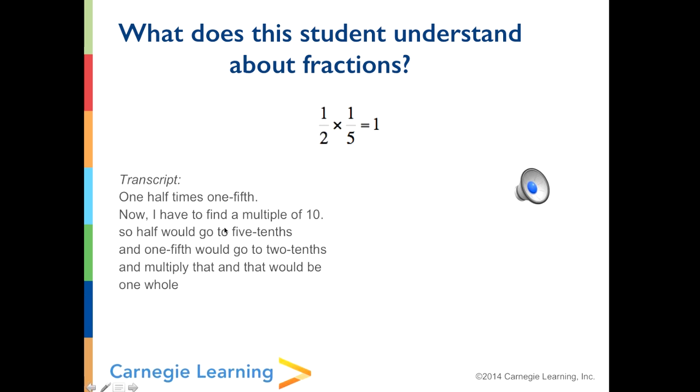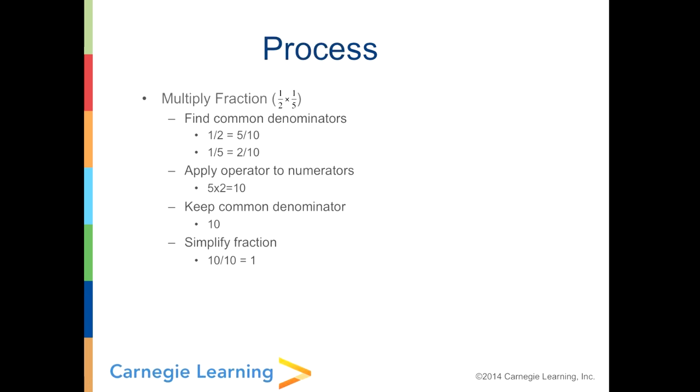And then he also fairly quickly knows equivalent fractions. He says a half is 5/10 and 1/5 would be 2/10. So being able to express fractions in terms of that common denominator is not a problem for the student, right? A bit of a mystery is he says, and multiply that, and that would be 1/2. I think probably some of you are kind of thinking about this, but here's how we think about the process that the student is executing.